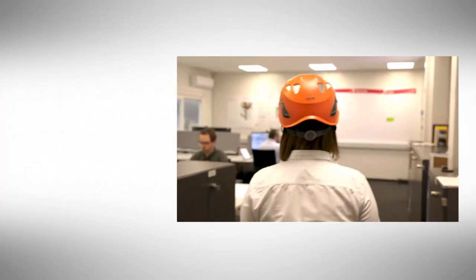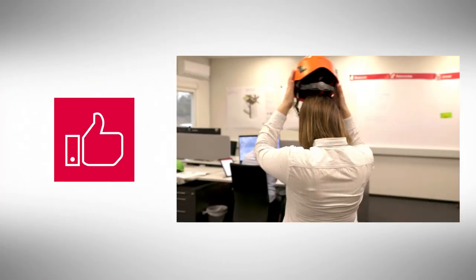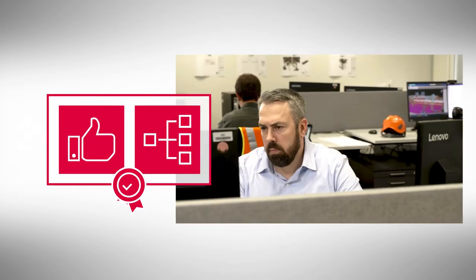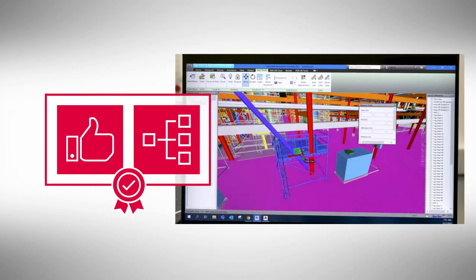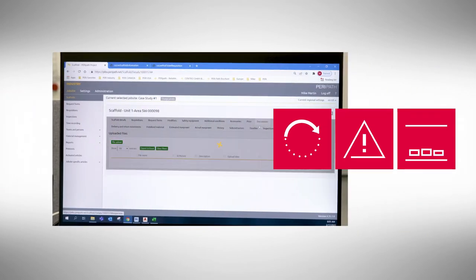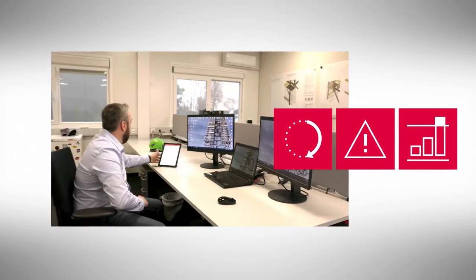A prerequisite for the successful completion of projects is the ability to plan the use of scaffolding material and labor hours precisely. PERI's integrated software solutions add transparency within every step of your project, thus reducing the amount of change orders and budget overruns.